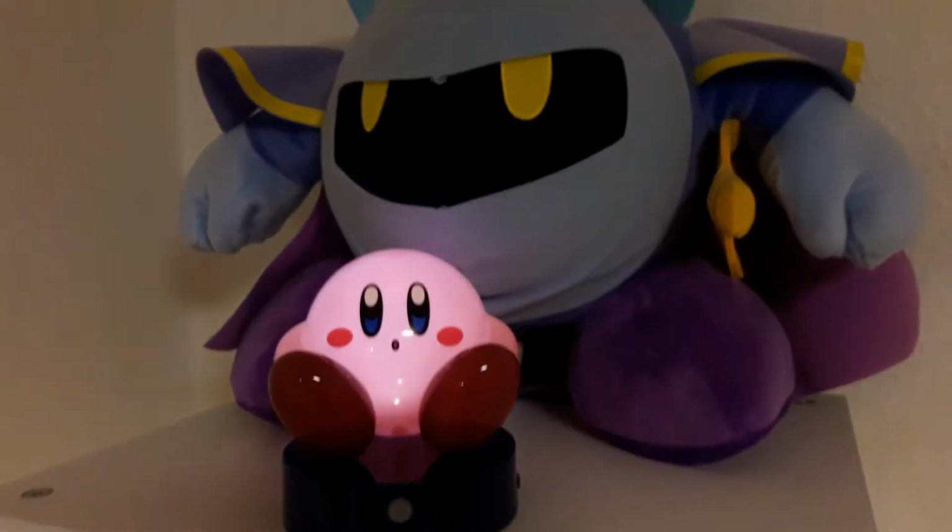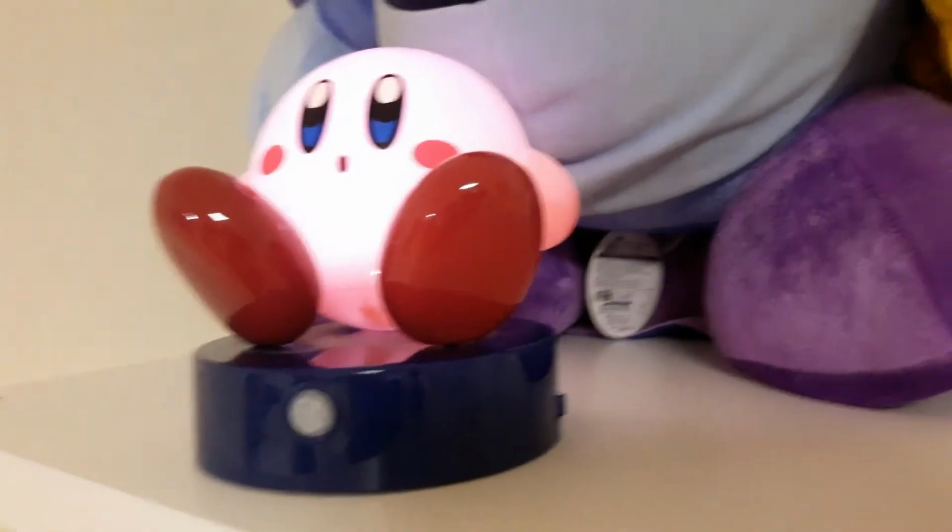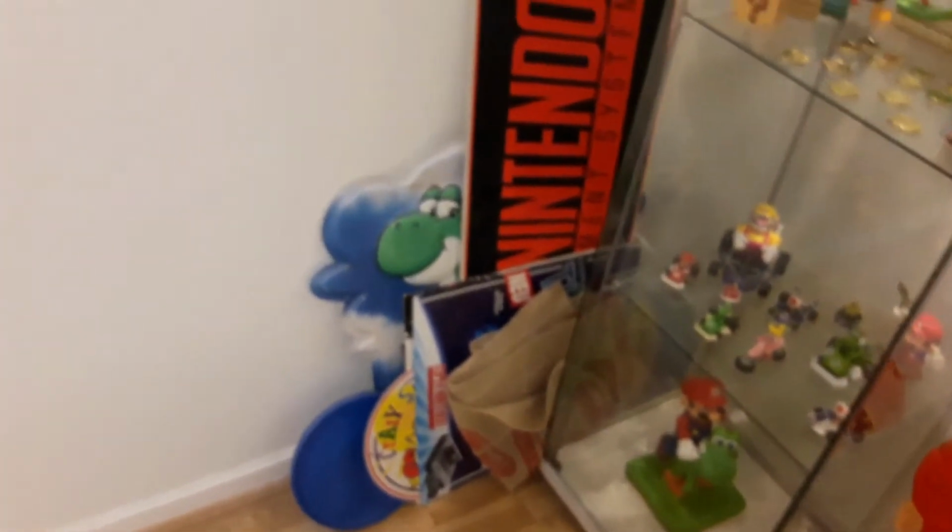Up top, we have Meta Knight and a Sensor Light from Kirby. This is just to round off the Kirby and mix cabinet. So it goes Donkey Kong, Zelda, Mario, and mixed. And this is, of course, some stuff that I haven't used yet. It's coming there. Our press sign, as we call it.